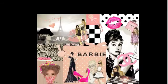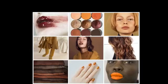So let's go to another mood board. What do you see when you look at this mood board? You see beautiful autumn colors, you see beautiful makeup, you see incredible lips, and you see much more natural organic hair. So what's the mood board there? If you put Barbie into that mood board, it's not going to work. All of a sudden, the story is no longer the story, because it's not just a photograph. You're telling a story about who that woman is.